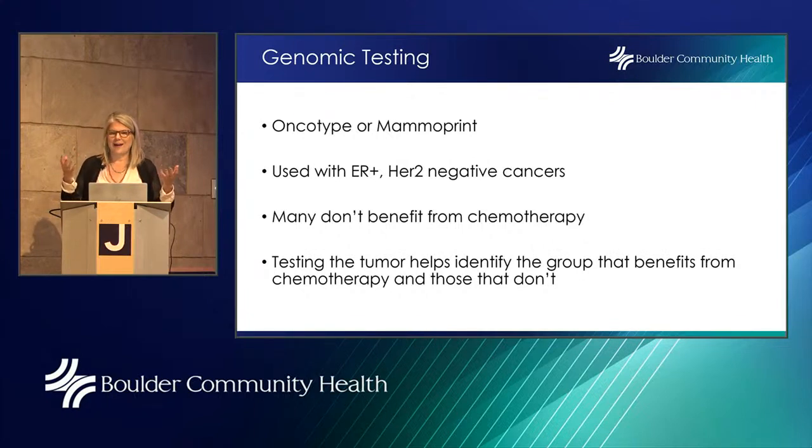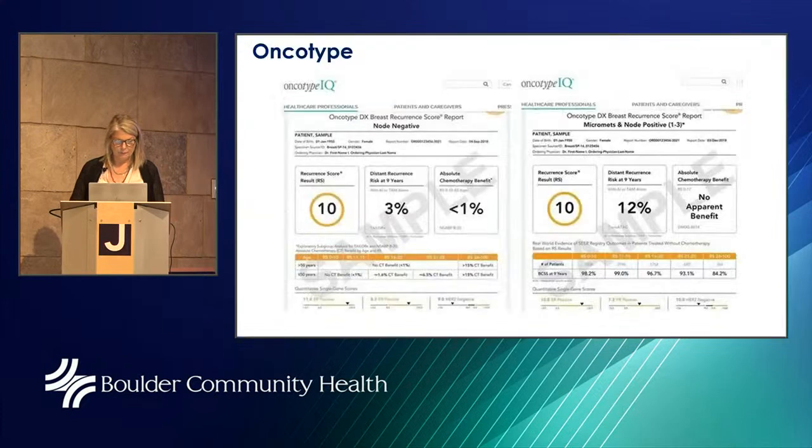But the question is, how do we hone in on those 1 or 2 that would benefit from getting chemotherapy to help improve the cure rate? And how can we identify those 8 or 9 that don't need chemotherapy because the cancer has a low risk of coming back just with the anti-estrogen treatment? So this is how we're using the Oncotype and the MammaPrint.